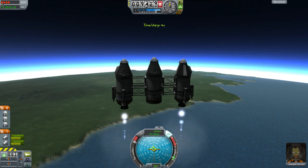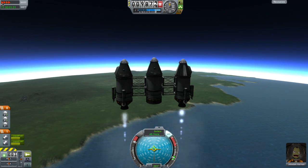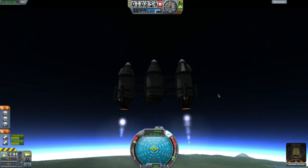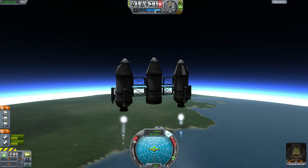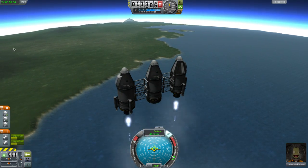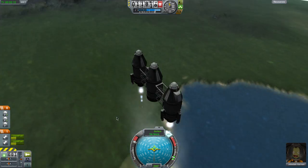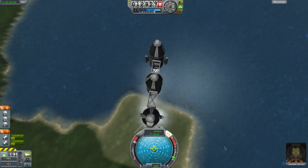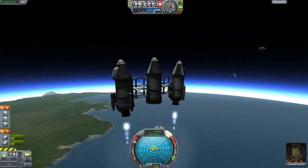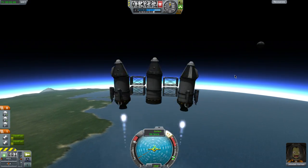Let's go ahead and throw this in fast forward. Nothing interesting is happening. Nothing crazy. This is actually working. We're moving up at a rate of like 40 meters per second. This is ridiculously slow. Oh, check this out. Look at me, Ma! I'm spinning! I'm dancing!